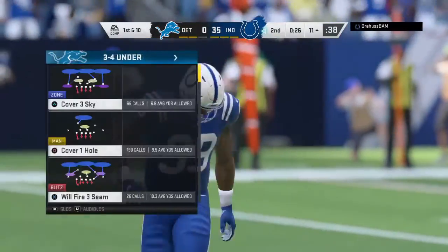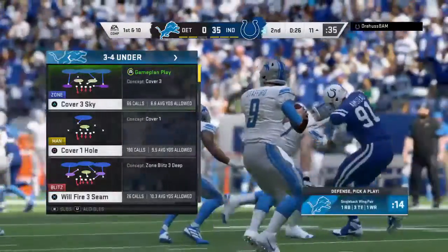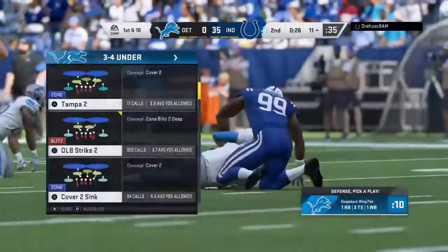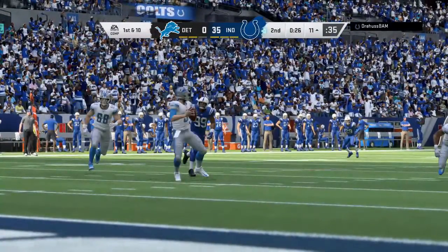Stafford is sacked. I don't know why you would do that. It's almost guaranteed points the other way. I mean, I get it if it's a late game situation, maybe even 4th and inches. But, boy, that's a huge risk to take. Yeah, now they're set up in prime position going the other way.